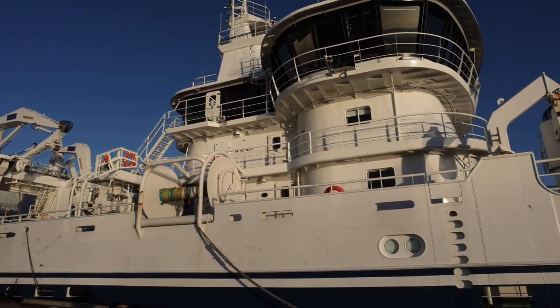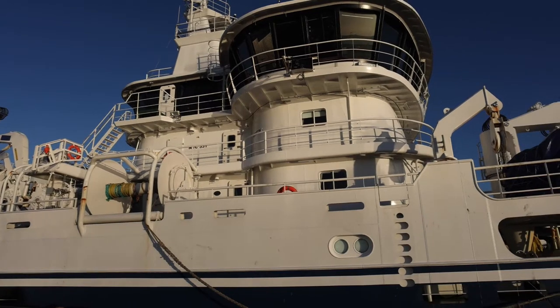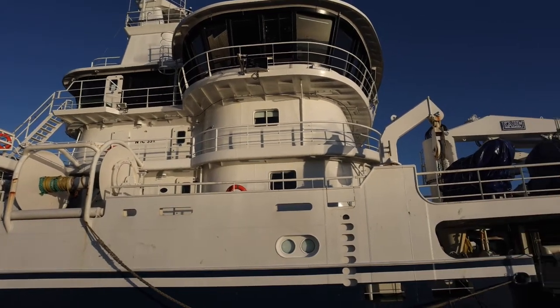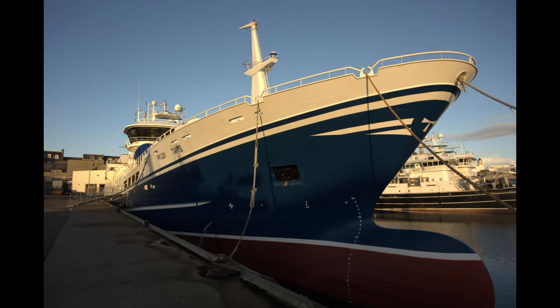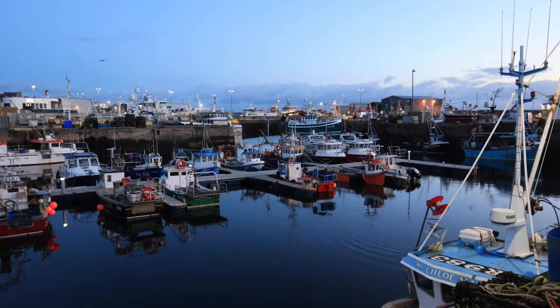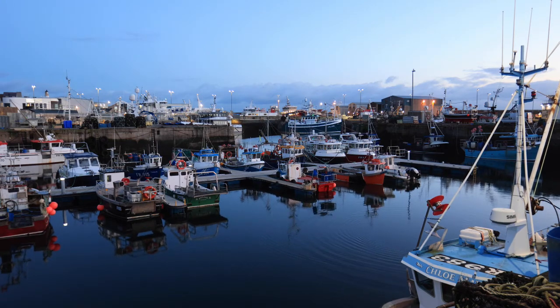The biggest boats are large pelagics. These are 20 million plus vessels with state-of-the-art technology that sit in port for maybe 40 weeks of the year, but make the most of a 12-week fishing season. Their catch is often sold in a large auction while at sea, and the vessel sails to the relevant processor to be unloaded.